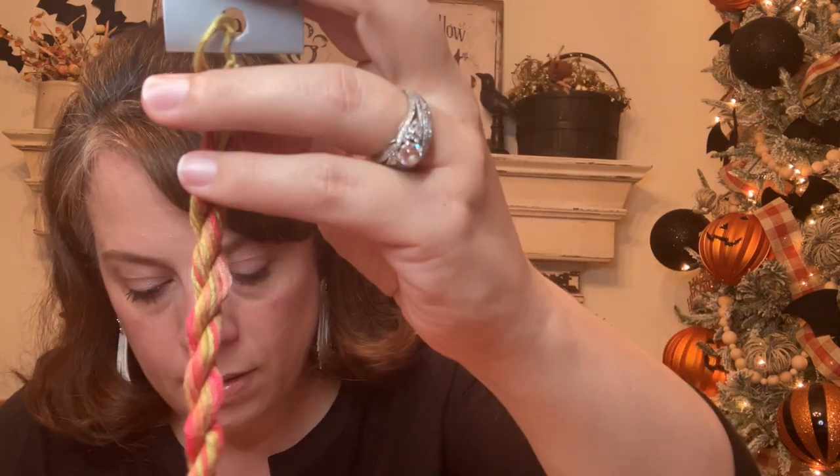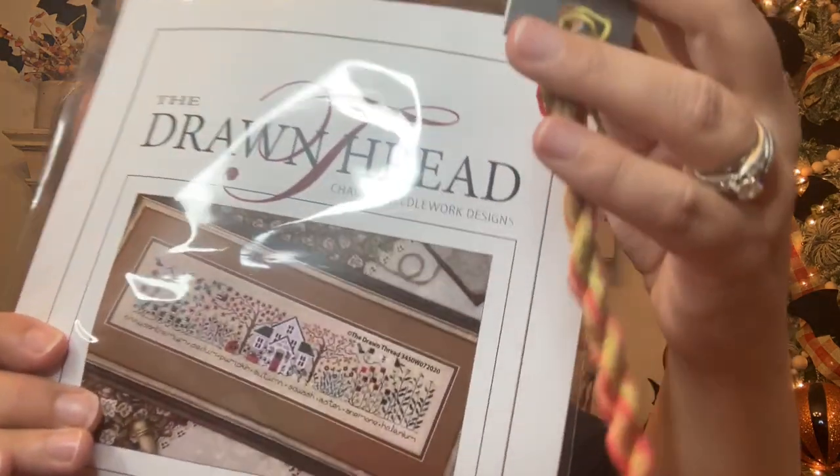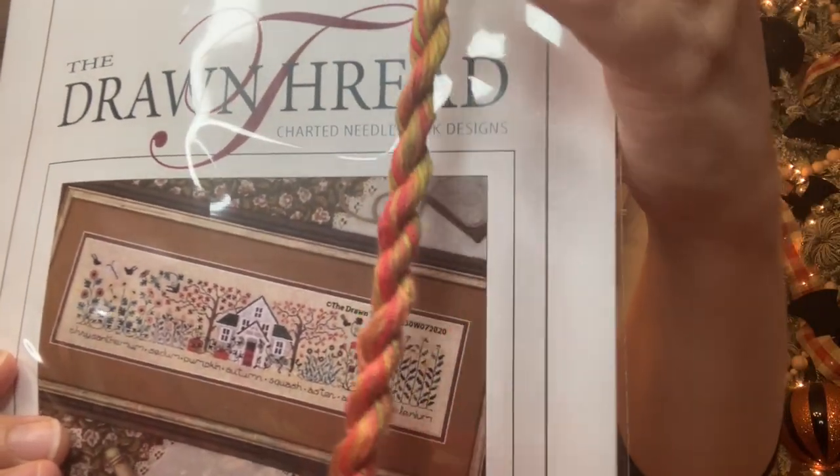Now it calls for this Water Lilies by Karen Silk. Never stitched with that. I wonder what this goes to. I think it's maybe one of those trees. I'm not sure. Oh, so pretty though. And it calls for Dinky Dyes, which I've talked about in the past.